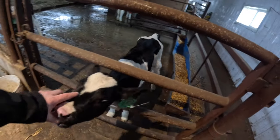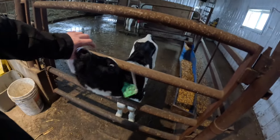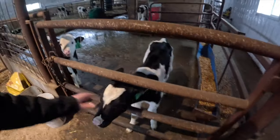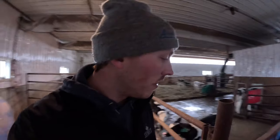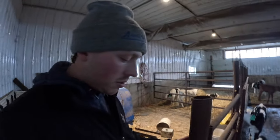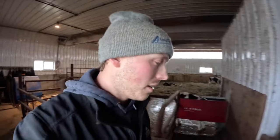This is one of the last calves put on the feeder. It looks like it needs to go back in there, but it's been caught up every feeding that I've noticed. You stay in there. So that was just a little update on that new ventilation we're trying.